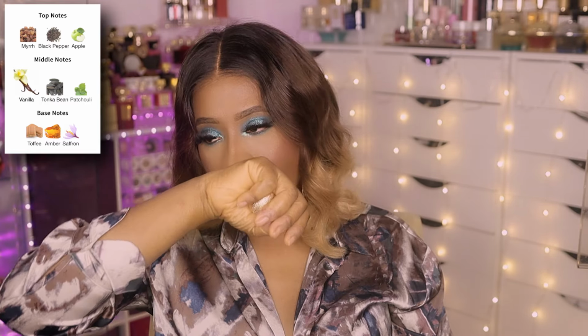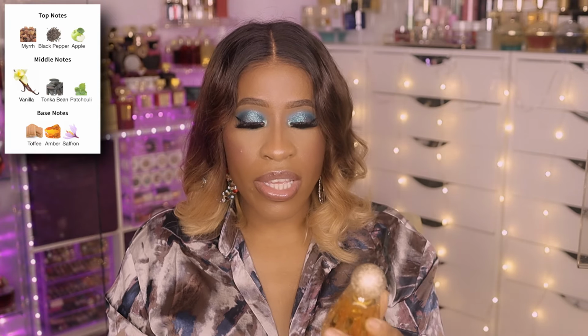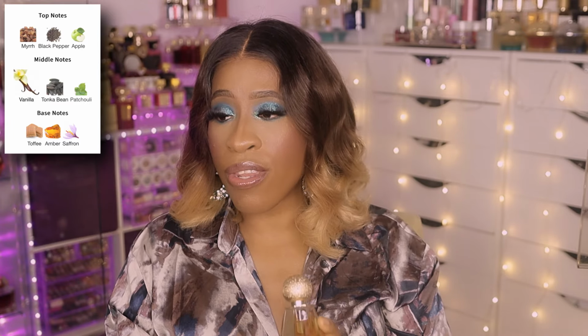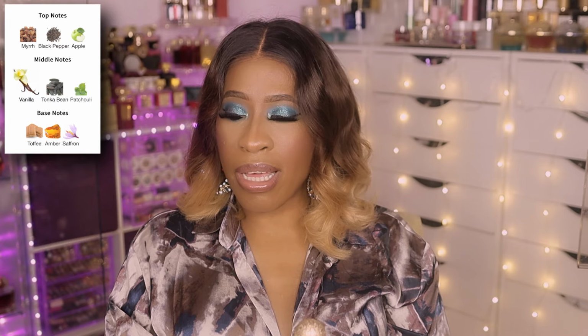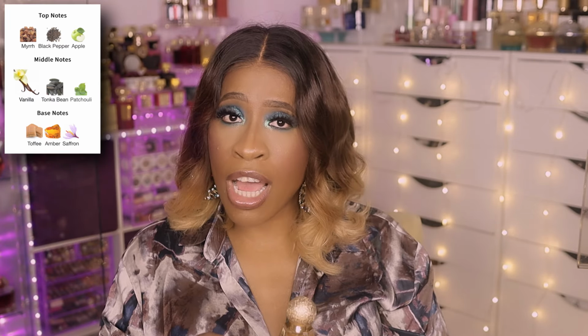Oh guys, this is one of my favorite blind buys, and I really love the projection and longevity on this. This one is really beast mode in my opinion. People will smell you. They will smell you and tell you smell good. They don't know what you're wearing though, because a lot of people like to guess and they're always wrong, because I wear fragrances that people are not mass wearing.